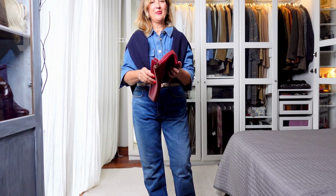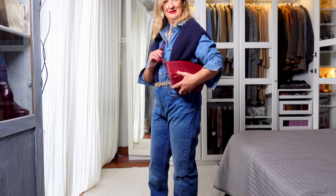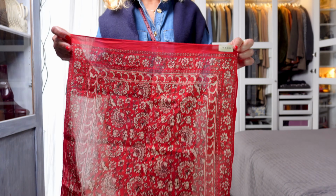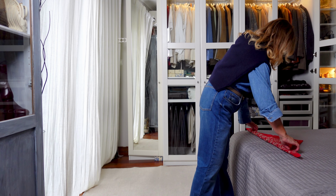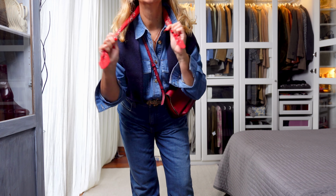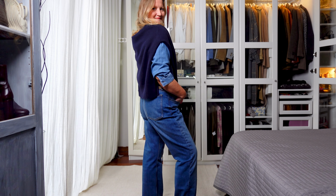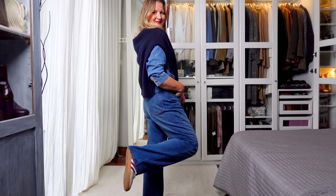This bag is really versatile as you can wear it as a clutch for more formal outfits, but it has also a strap to wear it crossbody. Don't forget to wear a belt, and to add another pop of color into the outfit, I went for this scarf tied on my neck. Accessories in gold are also the cherry on the cake and will make it a wow outfit. And there you have it, a smart casual look you can wear on the weekends.